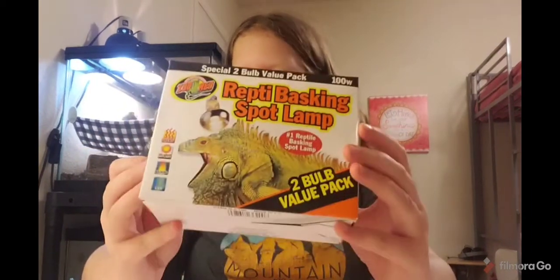I got another thing of calciworms and the 40-gallon tank lid. There's a 2-pack of reptile basking bulbs. A few weeks ago, I bought this UVB off of Amazon. Now we will be getting the long UVB, like the Reptisun 10.0, like an 18-inch long UVB.